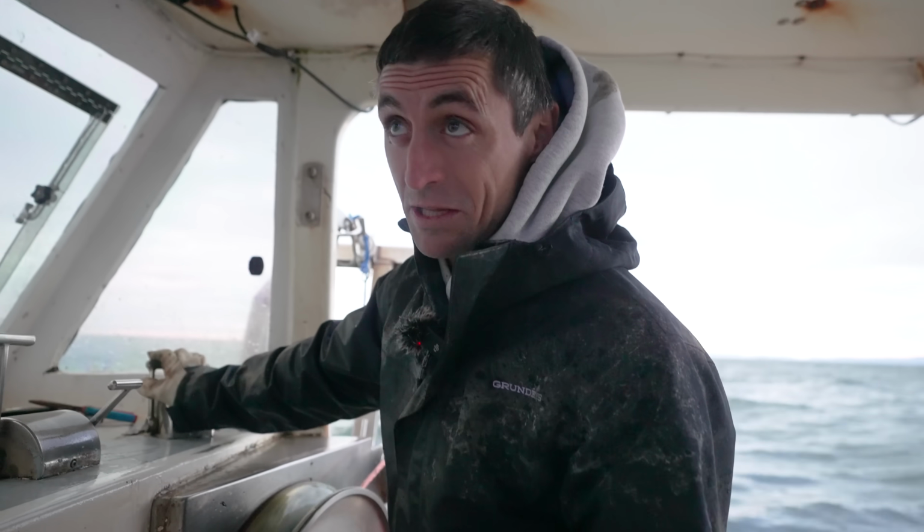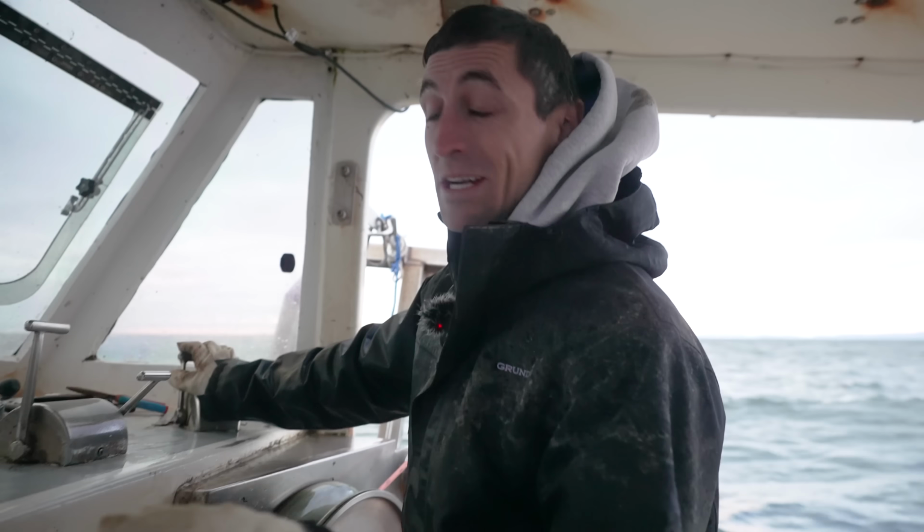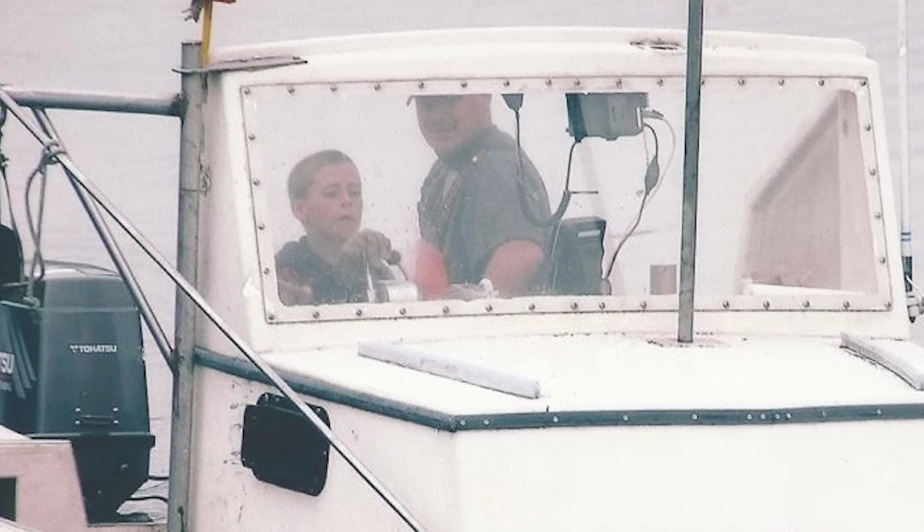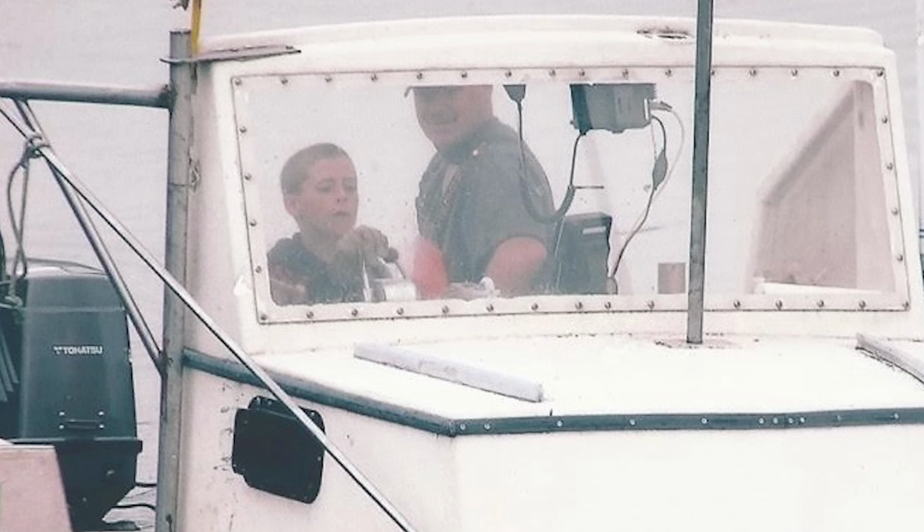So between 5 and 12 years old, I went pretty consistently with my father, and then around 12 or 13 is when I got that first boat that would only turn to the right. Didn't turn very good to the left. We'd go out. I think I had 150 traps when I started at the time.